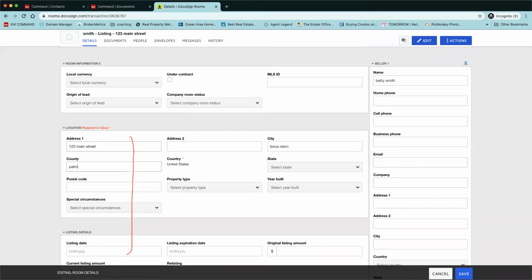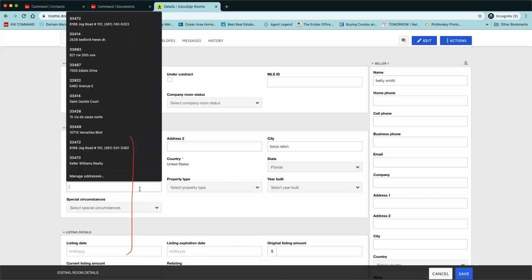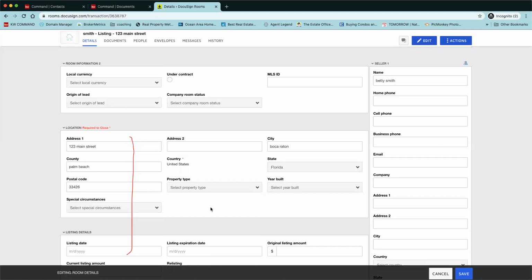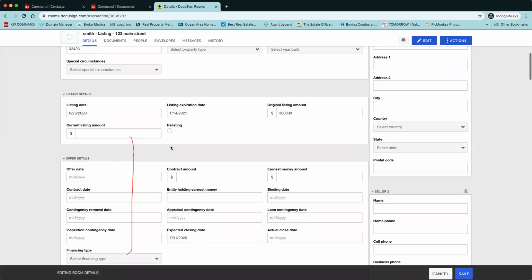But we will fill out some of it so you can see what it does. Listing date, maybe we're going to put in there so that it fills in on the contract. The expiration, I'm just going to pick whatever 6 months out. Listing amount, let's just say 300,000.